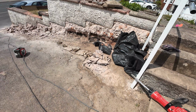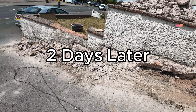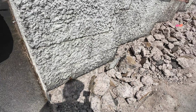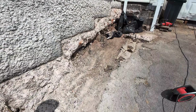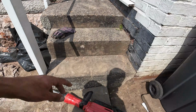Progress update. Taking the cement out. Stairs are gone. That's going to be collected. Good, okay.